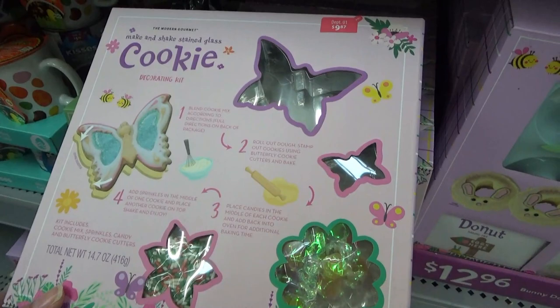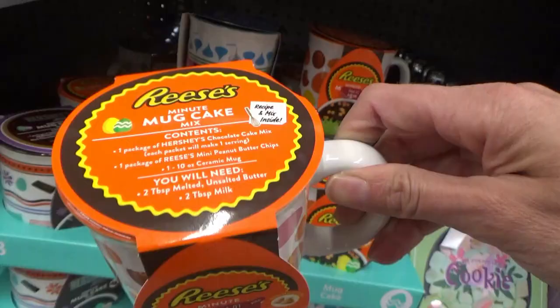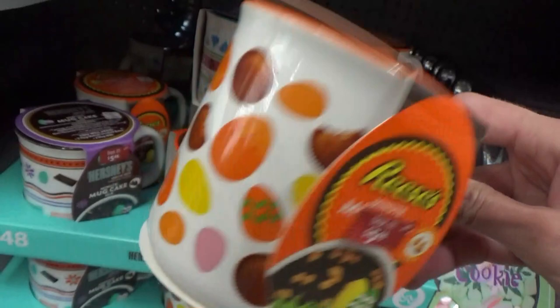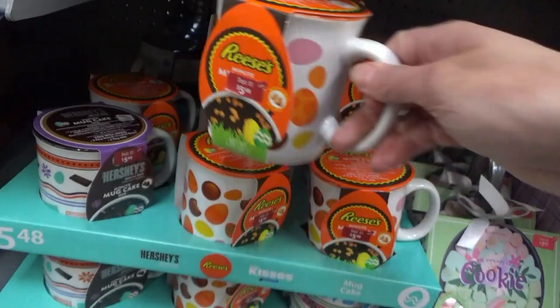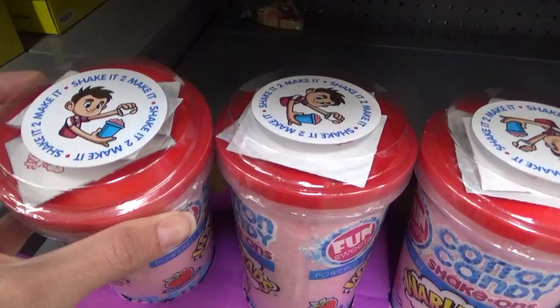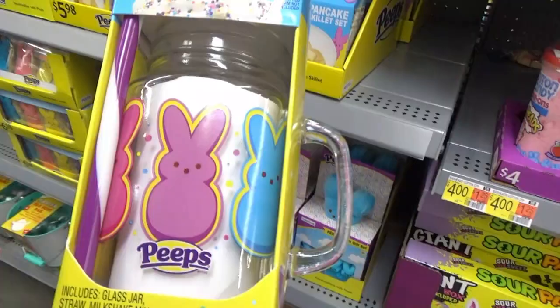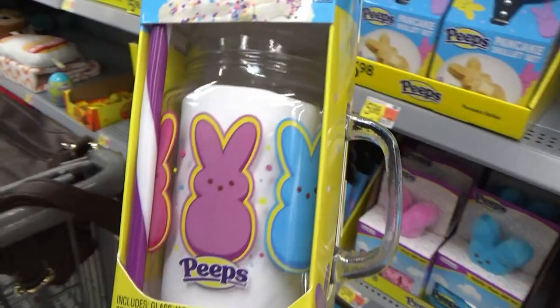And then we have cast iron skillet cookie. Lots of marshmallows. Must be a marshmallow cookie. Reese's Minute mug cake. I mean, these are cute just for the mugs. Look at that. That is adorable. And plus, you get the cake. They also have this one. Oh, and a Hershey Kisses one. What? Cotton candy shake on. Shake it to make it. Why are we so quiet? I don't know. That is the most adorable little mason jar mug I've ever seen.